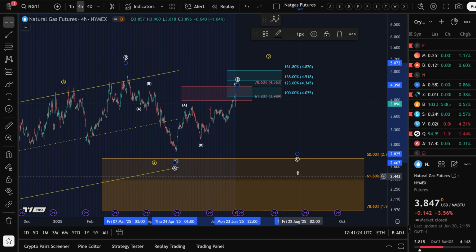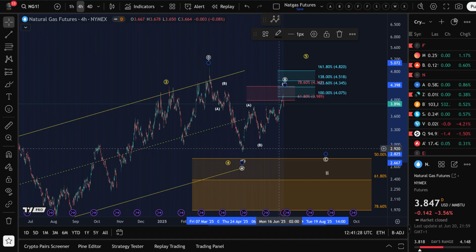But then again, in wave 2s, overshooting B waves are quite rare. So I'm considering, is this really the most likely scenario? Because again, a flat correction in a wave 2 isn't super common. But for now, it's respecting all parameters anyway. And we don't have a sign that this B wave has topped yet. Okay, so we want to talk a little bit about that.